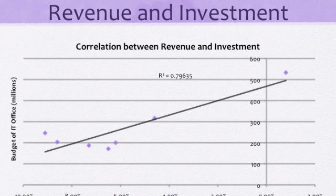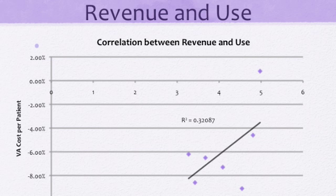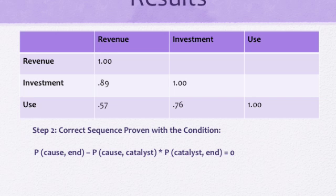Mathematical analysis will show the correlation between use of Vista and investment, shown in this graph. And it also shows the relationship between program use and revenue, shown in this graph. The table shown here summarizes the correlation values calculated from the previous scatter plots.